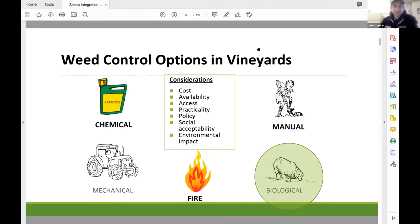In a vineyard setting, obviously, we're not using fire, but overall, in an ecological sense, it can be used. And manually, obviously, sometimes with younger plantings, we don't want to use herbicides as much. So that can also be an option. But sheep are used as a biological means. And there are various considerations with using sheep in a vineyard. As you see in the middle section there, the cost, availability of them, access to the vineyard for the sheep, how practical is it? We're going to discuss that further on.